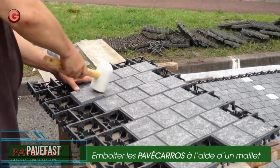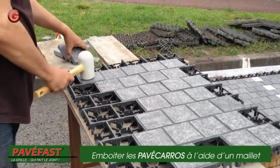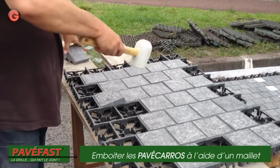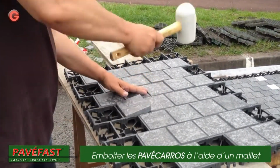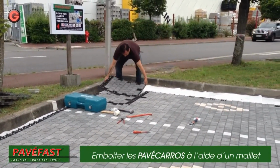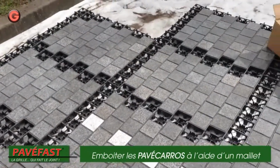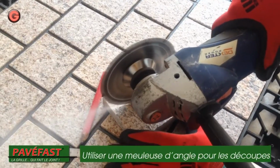This innovation from the Gironde company presents itself as a passable and highly draining technique. The Pavefast is a grid 4 cm thick in which solid granite cobblestones fit together. The innovation of this technique is to make it easy to pave a driveway or a terrace, since it does not require any glue or gaskets.